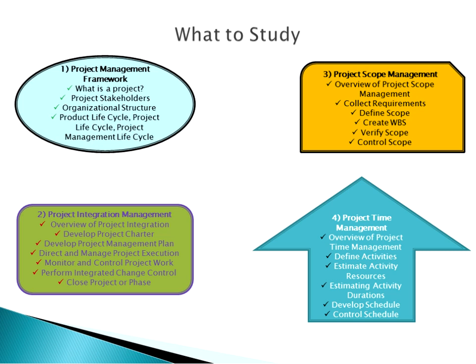You'll need to understand project stakeholders, how they affect the project, what's required with a stakeholder, their expectations, organizational structures, what type of organization does your company have. That plays a big part in the type of projects that you will roll out. You'll also need to understand the difference between the product life cycle and the project life cycle. There's also a project management life cycle, so you'll need to understand the difference between those.